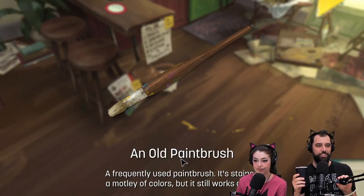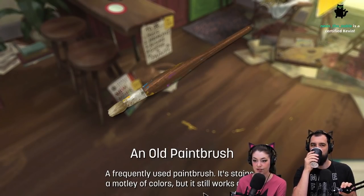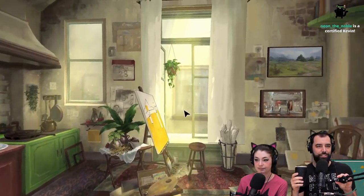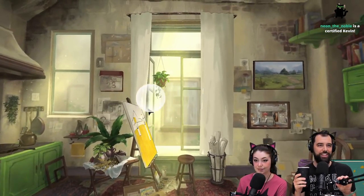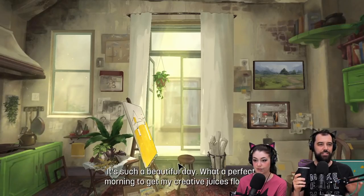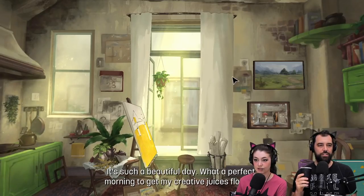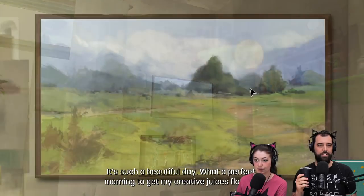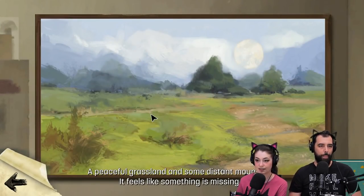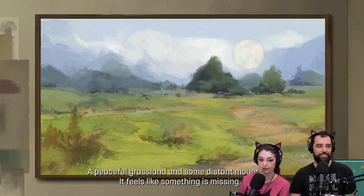An old paintbrush. Frequently used paintbrush. It's stained a motley of colors, but it still works great. We have plenty of those. Yes, we do. Oh, I like the wind blowing. Such a beautiful day. What a perfect morning to get my creative juices flowing. Peaceful grassland, distant mountains. Feels like something's missing. Just add a little something with my paintbrush. Okay.